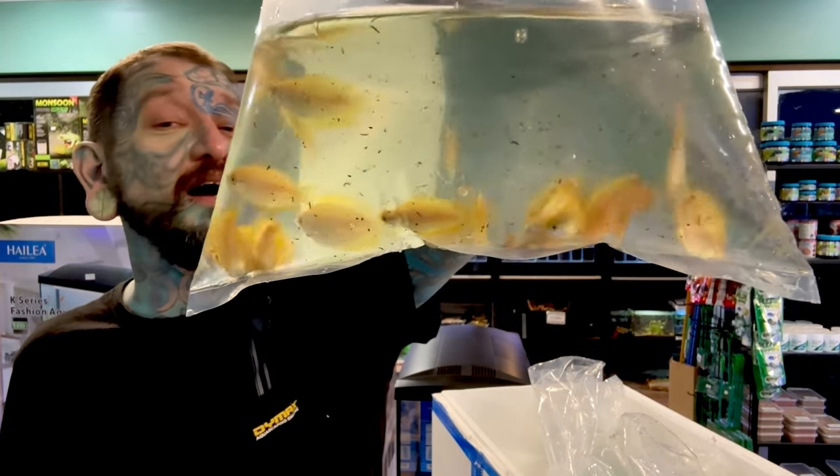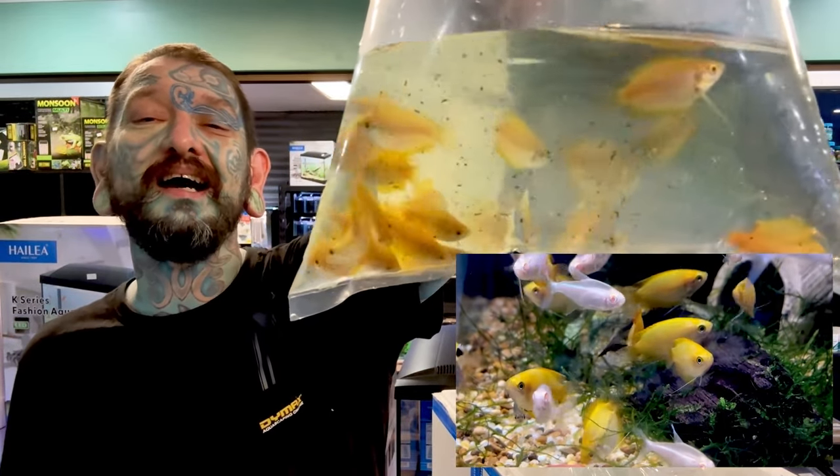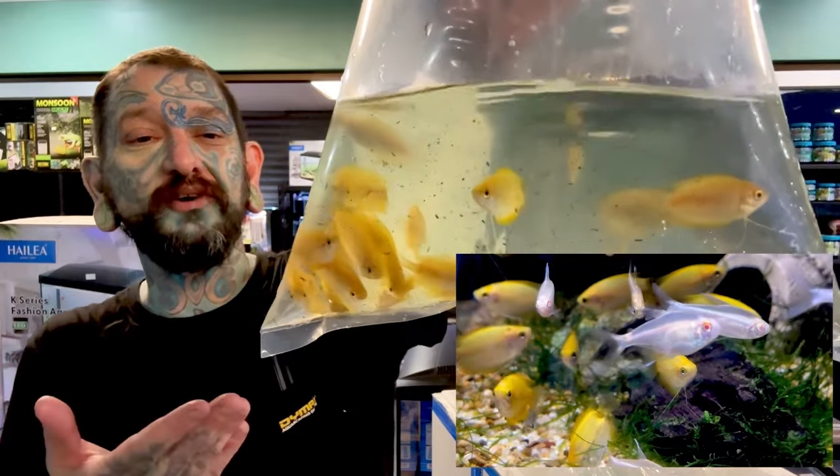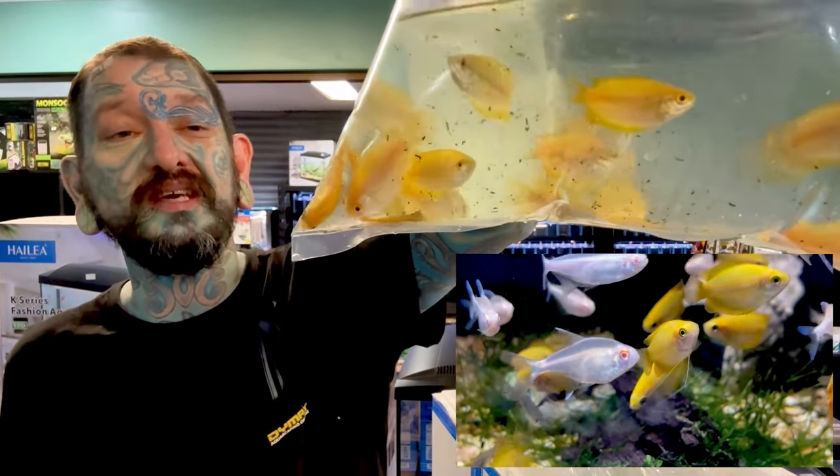We have... They are lovely, peaceful, very nice. Males and females are that beautiful yellow color.